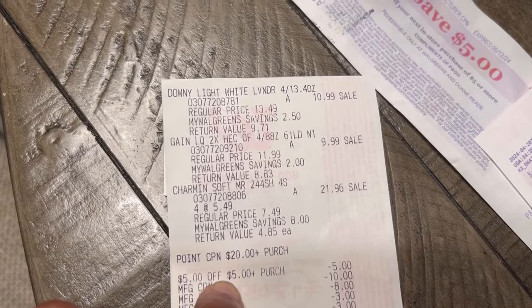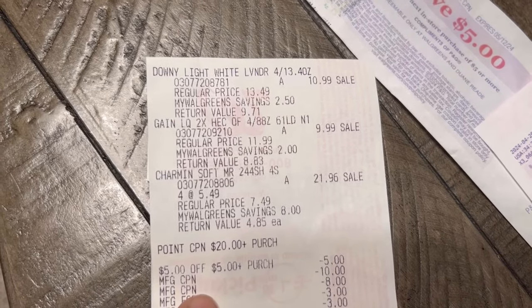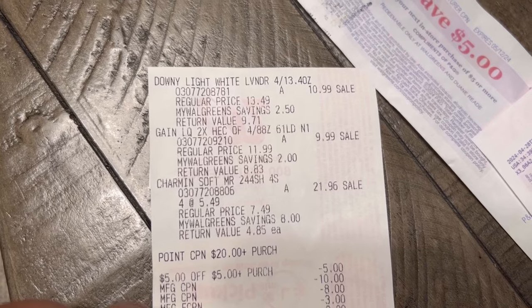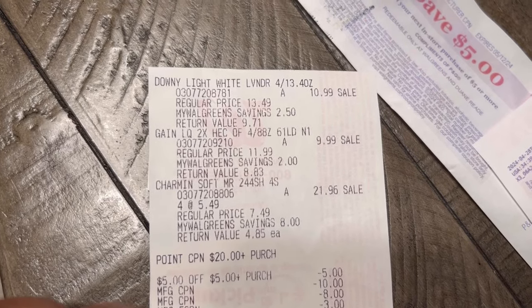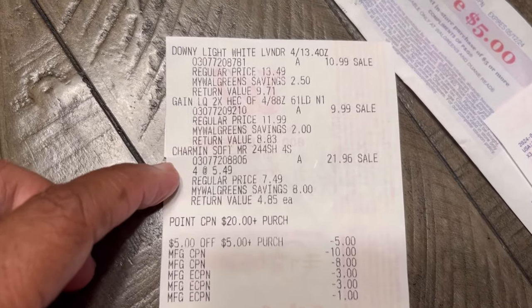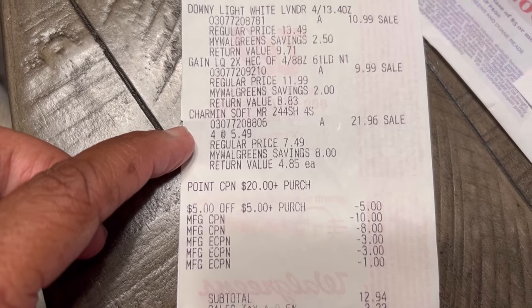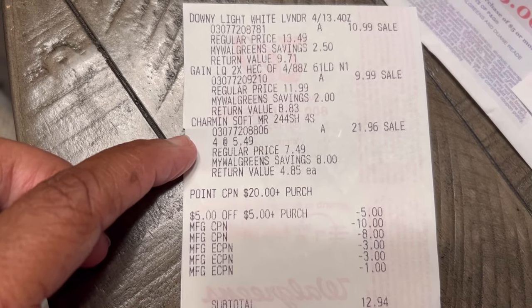That's the one we got for the Walgreens liners. And then there is my 2 register rewards. I gave her exactly in that order, the 2 register rewards. And then those are all my digital coupons that came off, $7 in digital coupons. That left my total $12.94.